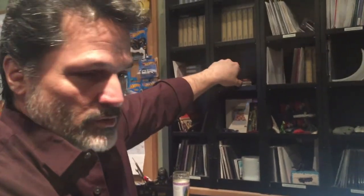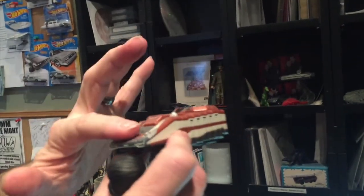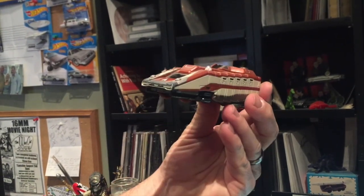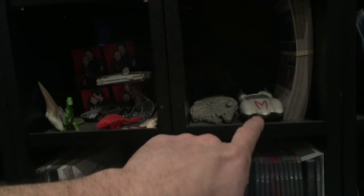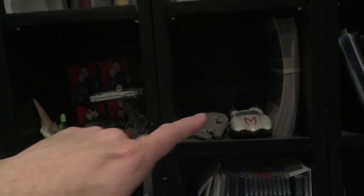If you've ever been to Disneyland or Disney World and you've gone on the Star Tours ride, it's a little dusty, but I got this nice Star Tours tour ship, which I'm really, really proud of. And I cannot get enough of various scale Millennium Falcons. I cannot get enough of various scales of Speed Racer's Mach 5. So those, I probably have about 16 different Mach 5s in my collection.